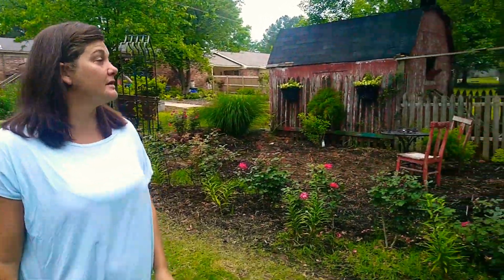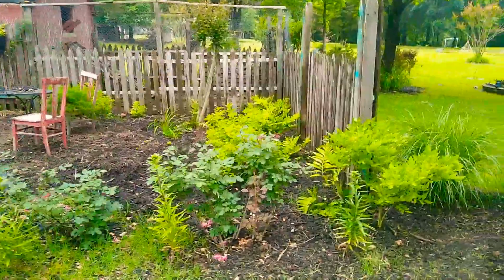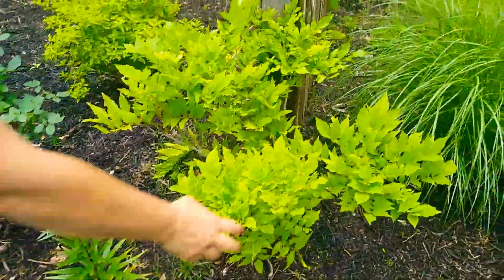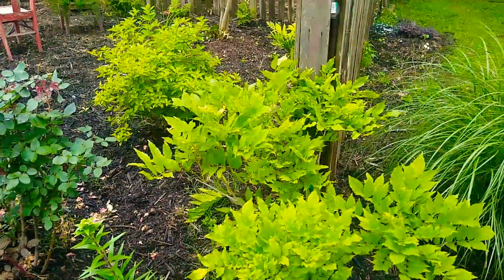I'll show you my wisteria. That is not the wild Japanese type. This is one I did buy at a nursery, and they promised me it wasn't psycho-invasive. So it's on its first year. I don't have any blooms yet, but we'll see.